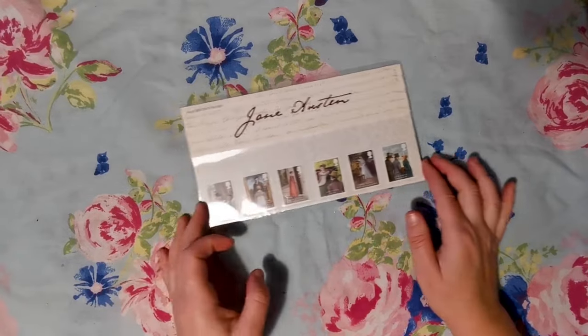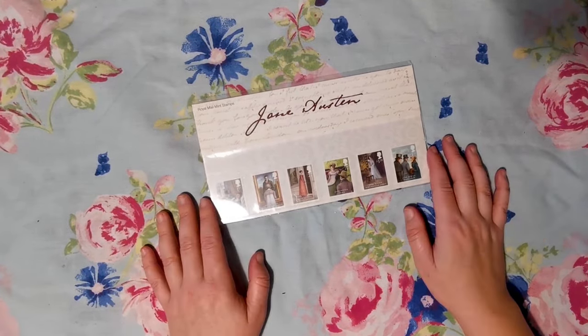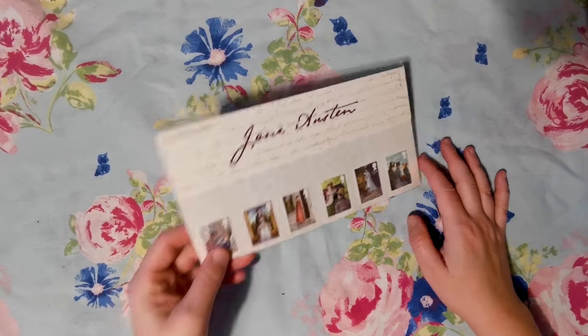But so, fantastic stamps there. And I know these are going to go in my collection. I'm not going to be posting these out.